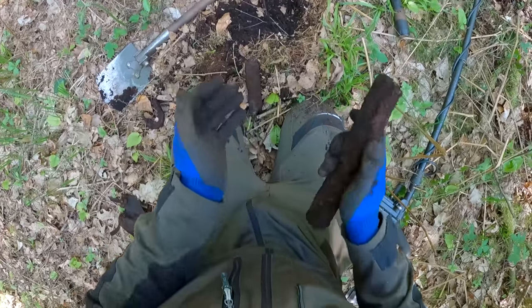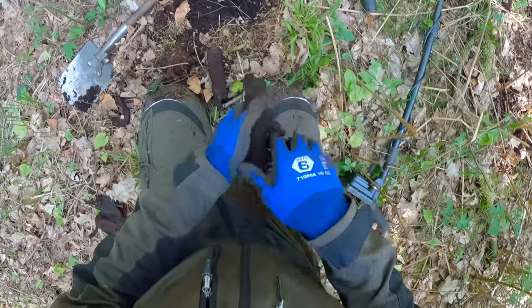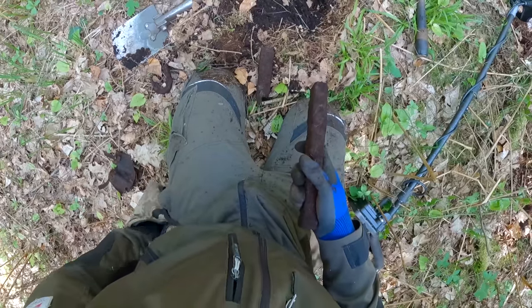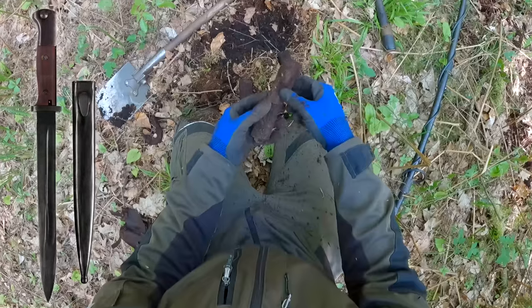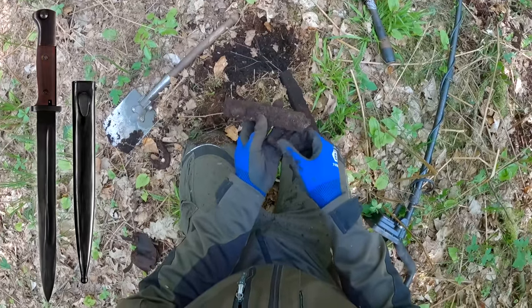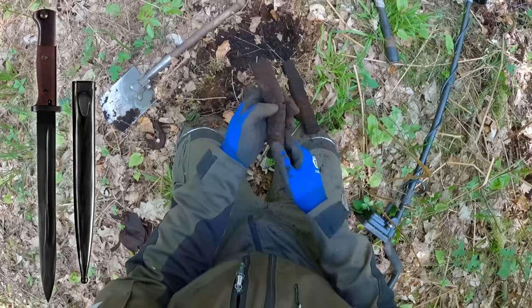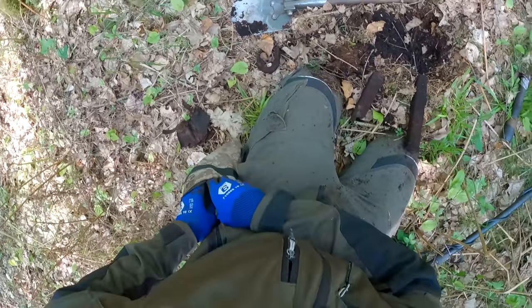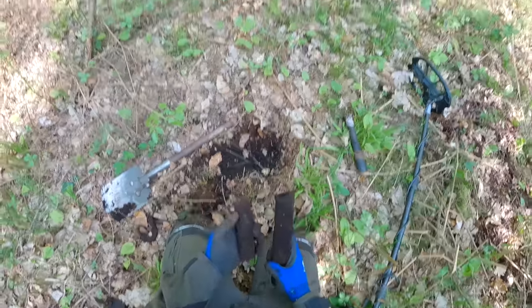Oh, is it actually empty? Oh, it's empty! I can actually take this home with me, that's cool. If they're full, of course you can't take them, but this one seems to be empty. Nice! Also just found these parts from a K98 bayonet scabbard. Broken, but still nice indicator of the activity here. So yeah, MP40 magazine.